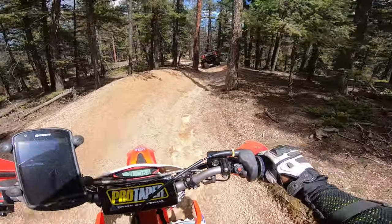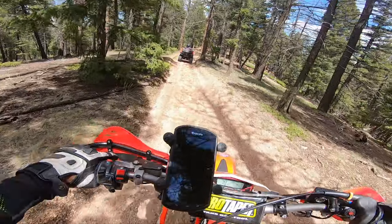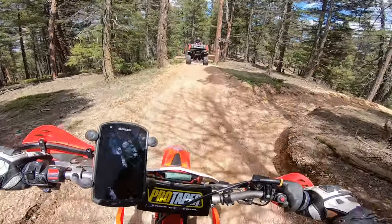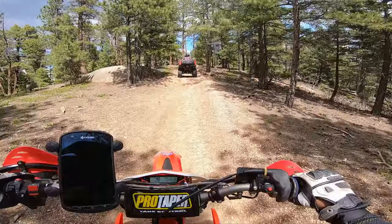Woo! It's a fun little trail. Yeah, that's a pretty cool one. Where does it lead to?